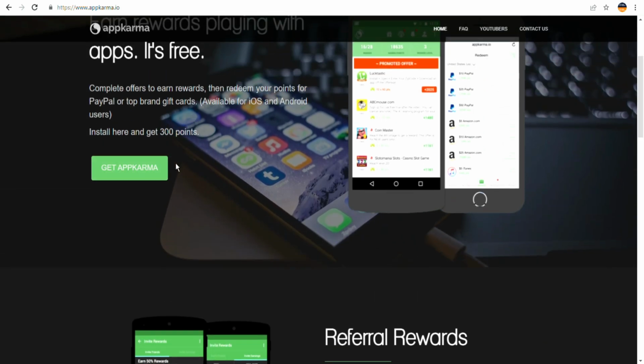And take note that 100 points is equivalent to $1 each. So with 300 points, you get the easiest $3 you've had in your entire life. With this app, there's another way to make more money, and that is by referring others to come in and join you in the app.